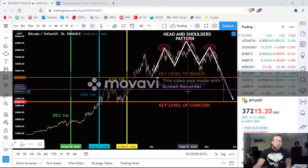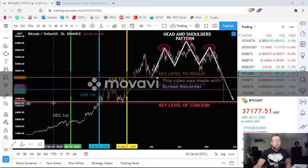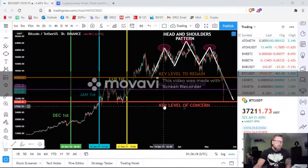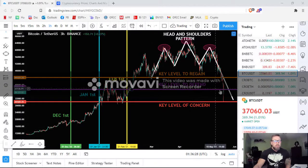Then we got here in the purple, this is a key level to defend. It's about $37,000 for Bitcoin. And I advise you watch Bitcoin and not SHIB, okay? You want to watch Bitcoin right now to see what could potentially happen. The level of concern was 30,000. So if it drops below 30,000, we want to watch out what's going on below that. So the key level to defend is 37,000. That's just the level we want to get back to, or that we're at right now. As you can see over here, we're at 37,000.